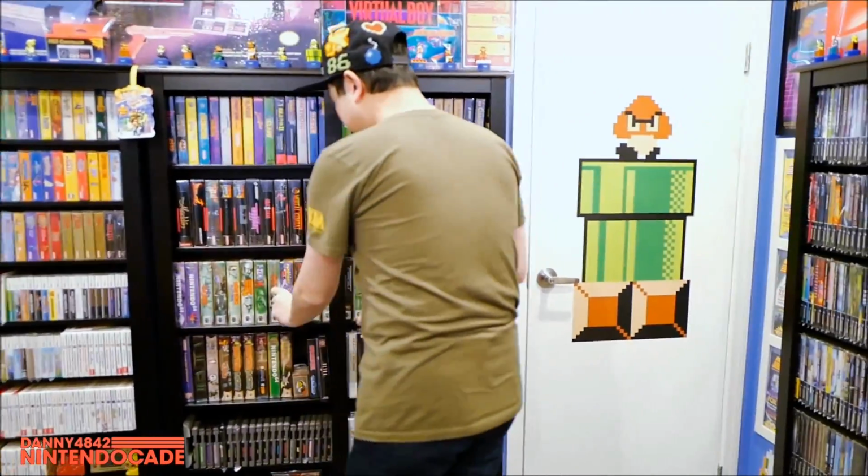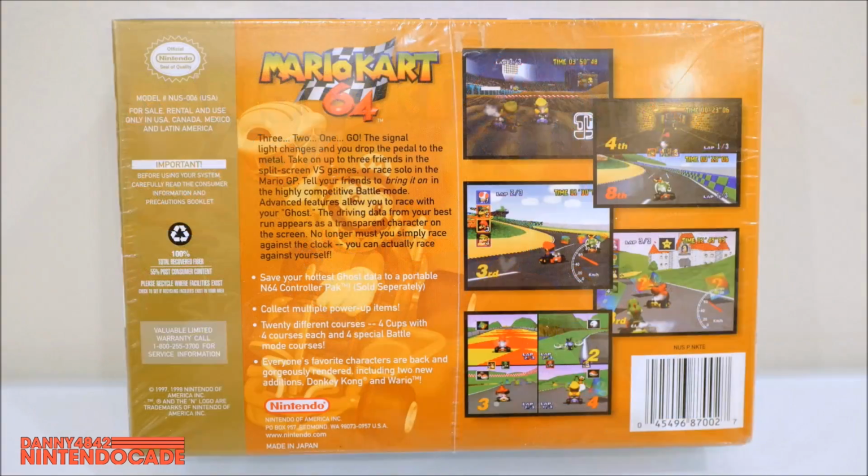So there's one item that I'm particularly proud of in my collection, and I'm going to show it to you guys. It's the first item I got when I started collecting, this Mario Kart 64. You can see it's very shiny and glossy. That's because it's factory sealed, and the H seam is still there.